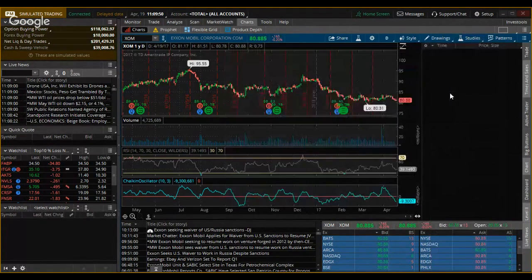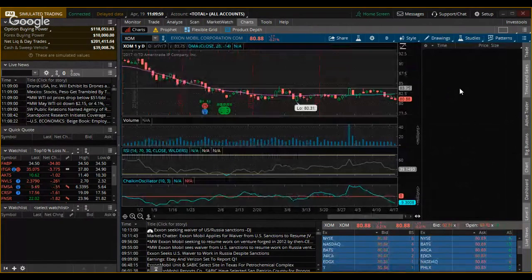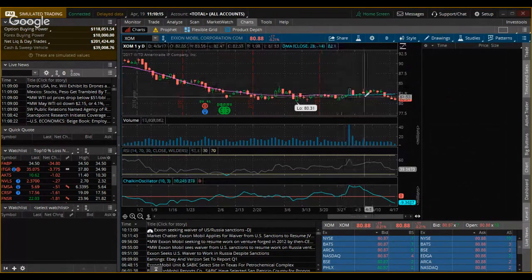So I'm gonna add a daily moving average here, as we see here. And I haven't really covered daily moving average here, but I would say daily moving average definitely acts as a support and a resistance level. So we see anytime a stock dips below the daily moving average, that typically lets us know that sellers are in charge. And anytime the stock moves above the daily moving average, that lets us know that the buyers are in charge. So we see what happens right here.